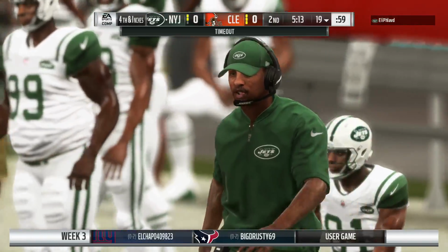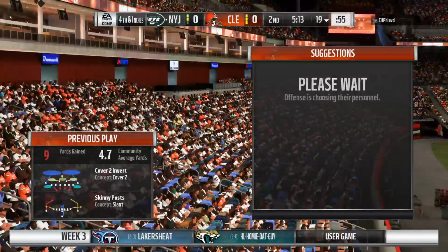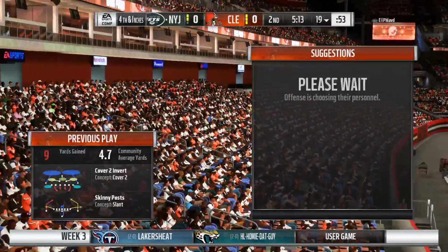Now on 4th and inches, they're going to want to talk this over. We get a timeout. They'll have 2 remaining as we step aside here in this second quarter.